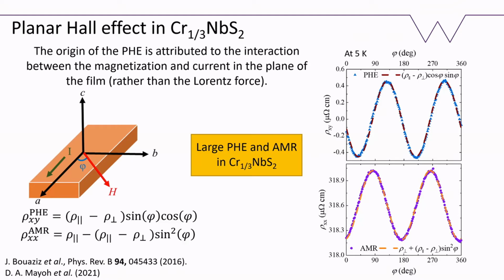And I guess if we go out and look for a planar Hall effect, this can give us further confirmation that it is indeed a tilted soliton lattice. It's worth noting that the planar Hall effect is a little bit different from the conventional Hall effect. Rather than arising from Lorentz forces as in the conventional Hall effect, the planar Hall effect is an interaction between the magnetization and the current in the plane of your sample.